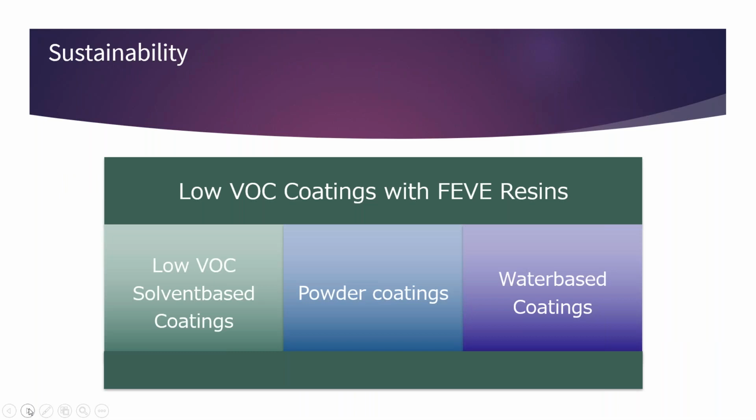So we mentioned earlier the different types of FEVE resins. In order to achieve a low VOC coating, you could utilize a low VOC solvent-based coating, again, based on the flake grade, utilizing an exempt solvent. You could use a water-based coating, and then, of course, you can use a powder coating.